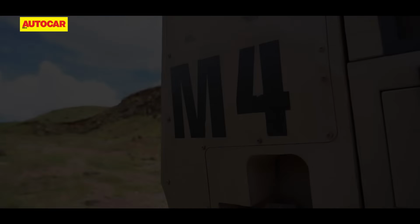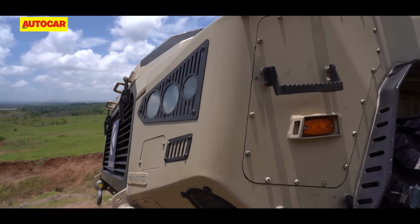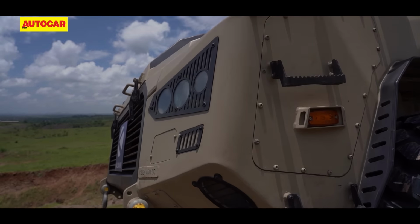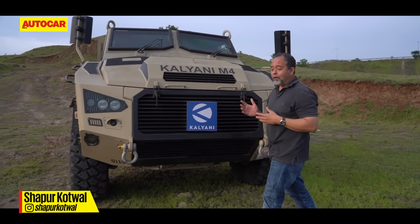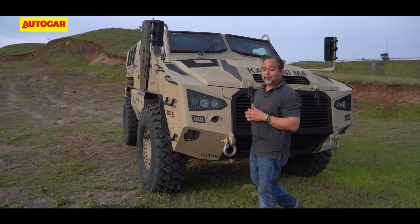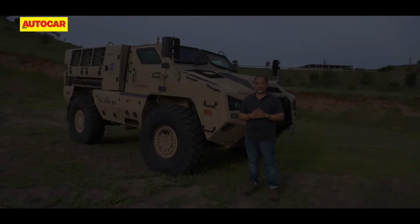Now SUVs are getting more and more popular every day. And part of the appeal is the size and that intimidating presence. Well, the vehicle I have for you today tops everything. This is Kalyani's M4. It's an Armoured Personnel Carrier. And we're going to drive it and tell you what it's like.